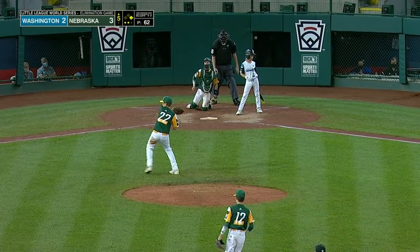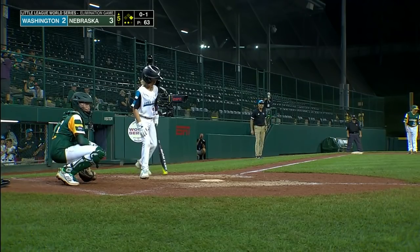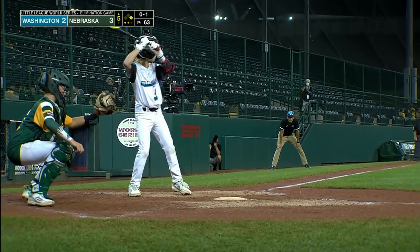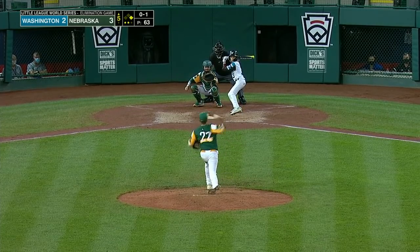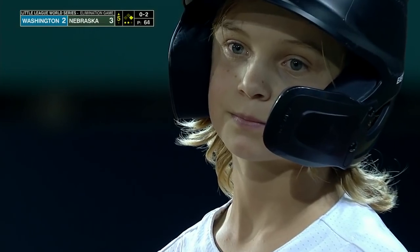Strike number one. Big Logan Roush reached on an error, lined out his first time up, makes contact. Oof, on the corner, tough strike. 0-2.